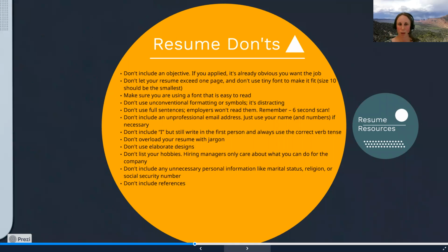You also don't want to let your resume exceed one page, as I've said already. You don't use tiny font to try to squish everything on one page. I think we've said before that even Jeff Bezos has a one-page resume. So if he can do that, then you students definitely can. And the way to best get to that is not only using those space-saving alternatives I spoke of, but to tailor it and only include relevant experiences for the jobs you're applying to.